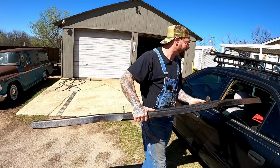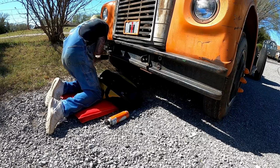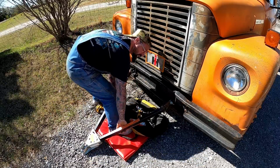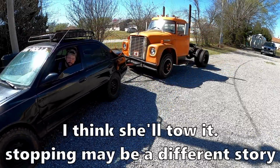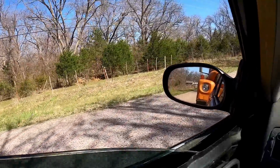Gotta hurry, gotta hurry. Oh, she's ready. Like I said, I think she'll tow it. Come on, you little tow roller who could. She's back there, guys. I would not drive this far like this, but we're going a mile down the road. I actually have a buddy who lives right down here who said we can store it there for now. So that's what we're going for. Just stay behind me, baby.